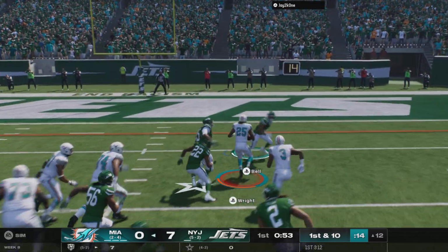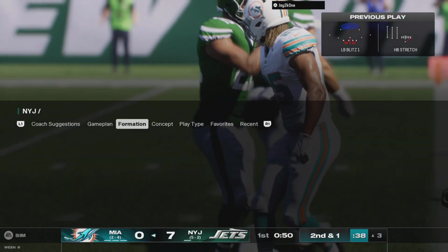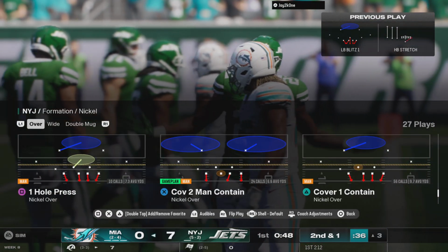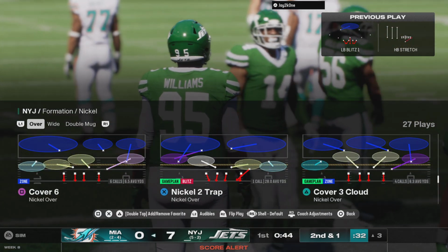Now Jaylen Wright gets it for the first time. And he made a bid for it. It's a good gain that's stopped down at the 3. Give him 9 yards. He almost moved the chains there. It's going to be 2nd and 1.